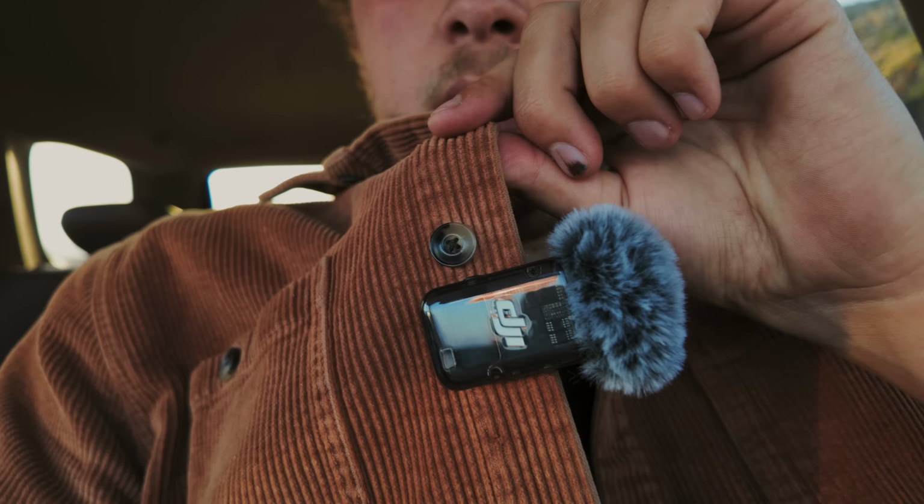Now I'm shooting everything on the DJI Osmo Pocket 3, and so far this is a pretty wild camera to add to the collection. I really am enjoying how small it is. Also, this microphone, it sounds so good. I really am excited at the opportunity that this camera might be able to bring to me.